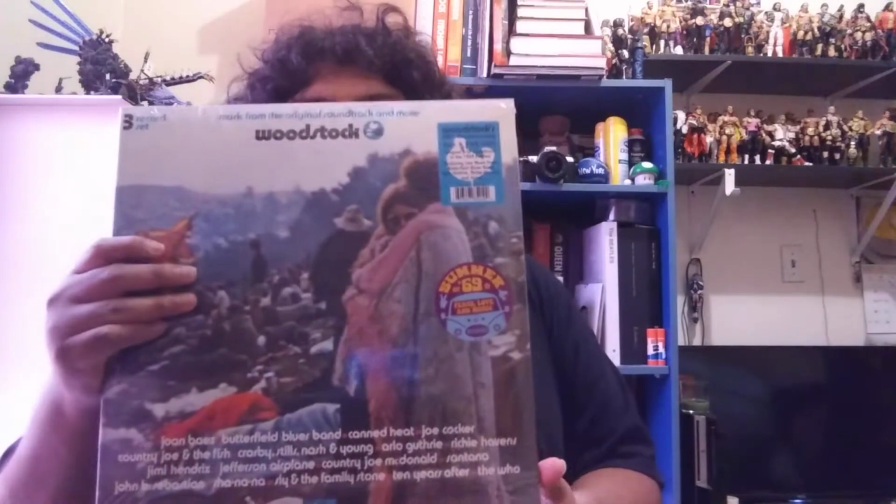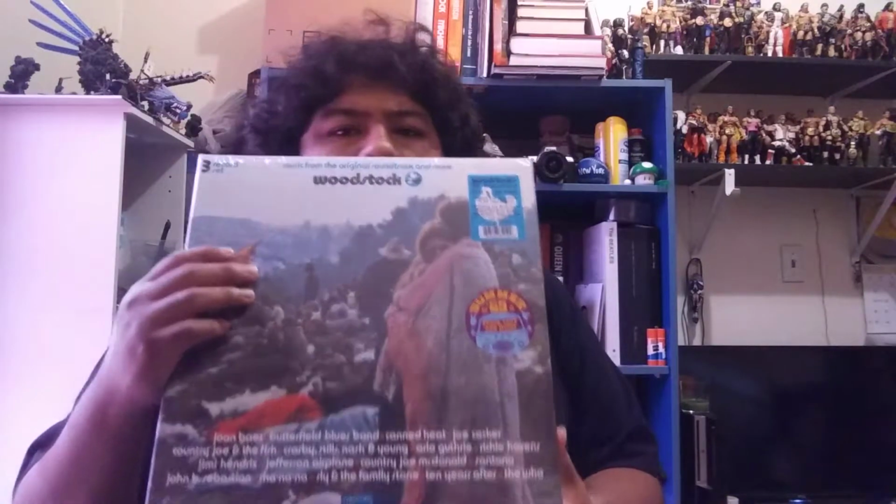So Woodstock happened in 1969. It was the 50th anniversary that happened around August, which was like the summer of '69. And Rhino has released sort of like the set. These are reissues. I don't have any of the originals, so I'm going to be showing you my collection of, I guess, the Rhino releases or anything like that.